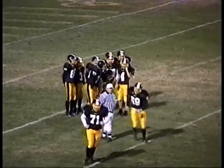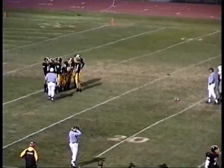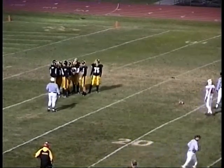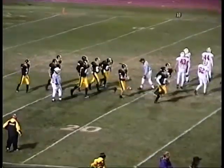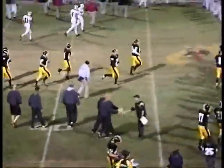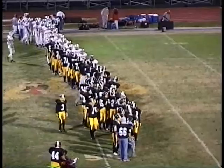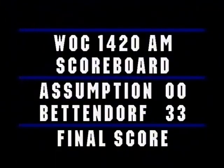Fumble on the play, but it looks like Camarena will get it back. It's going to be 4th down for the Bulldogs, but they can let this one run out. We got 20 seconds to go. Bulldogs will go to 4-1 on the year, and the Knights will drop to 3-2, and it's not going to get any easier for the Knights. They still have to play Pleasant Valley. They still have to play Central. They still have to play North Scott. The North Scott game is what we will have here on WOC next week as the clock hits 0, and that's the ball game. Bettendorf has won 33-0 over Assumption.